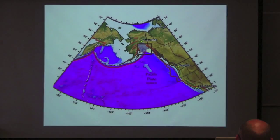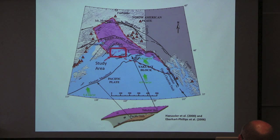So the subducted portion of the Yakutat microplate is shown here by the shaded region. So that's beneath the North American plate. And the leading edge of it, we think, is somewhere near the Denali Range. And part of why we know the extent of the Yakutat microplate is because of the cessation of magmatism or volcanism. So the volcanoes in Southern Alaska are shown by these orange triangles.